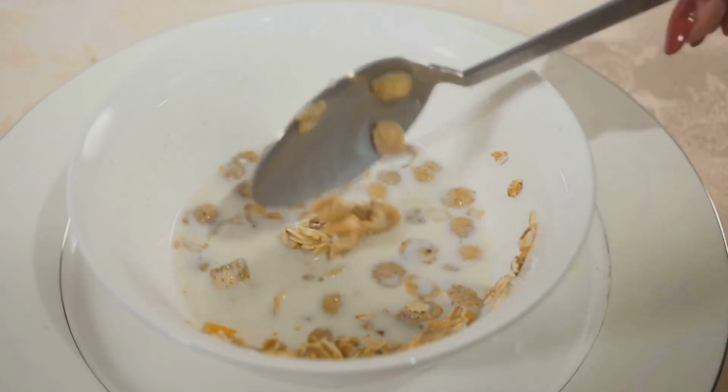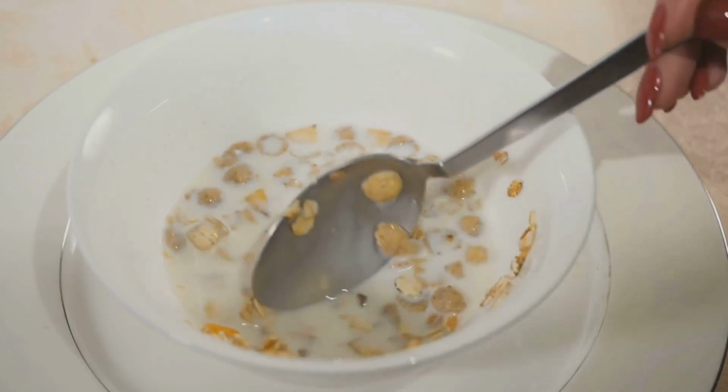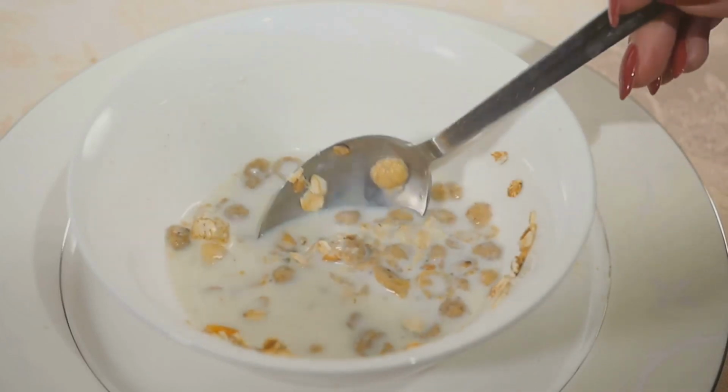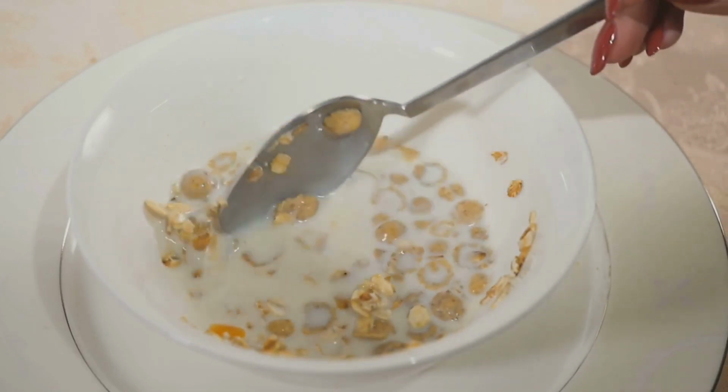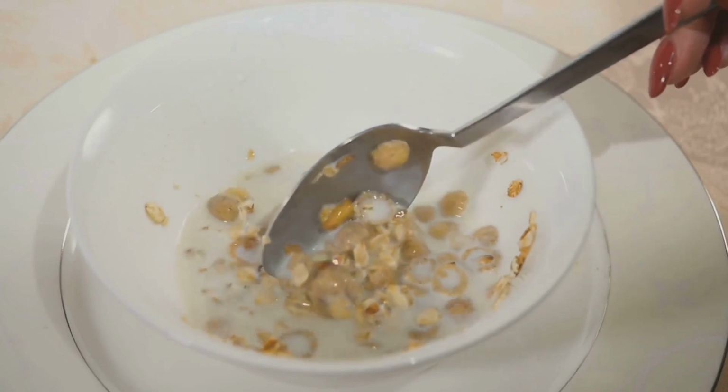And last but not least, millet. This grain is often overlooked in favor of more common choices, but provides around 2 grams of fiber per cup. It's mild and versatile, perfect for anyone who's looking to increase their fiber intake gradually.